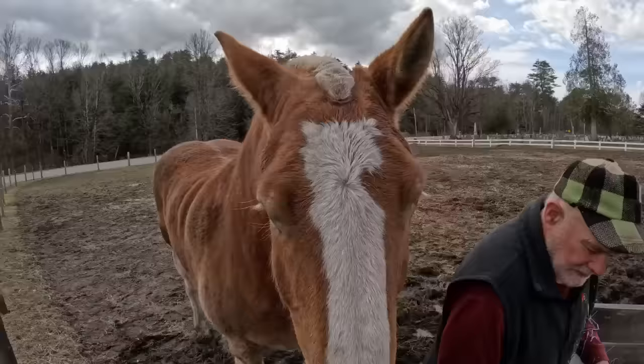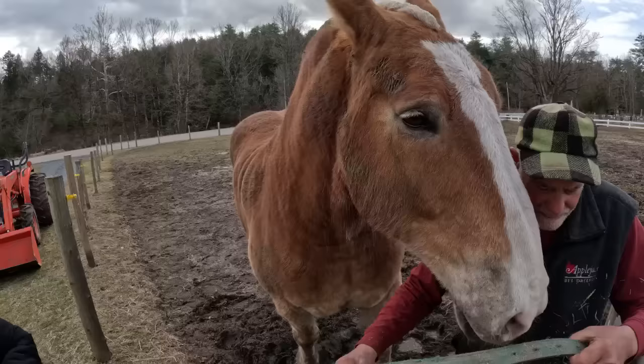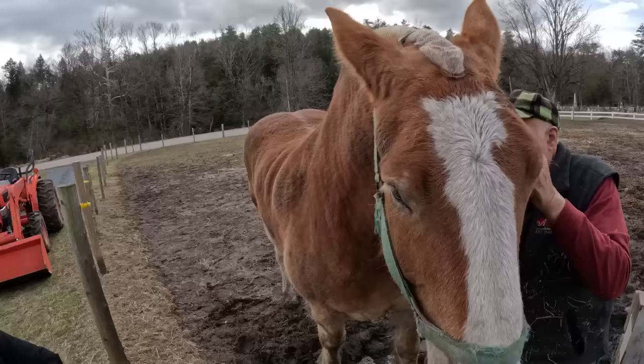I know you were complaining about them being dirty being outside, but he's actually clean compared to the way Bill usually is, isn't he? Yeah. But yeah, he is so big. What's he weigh? He weighs 23.35. He's got a huge neck on him.